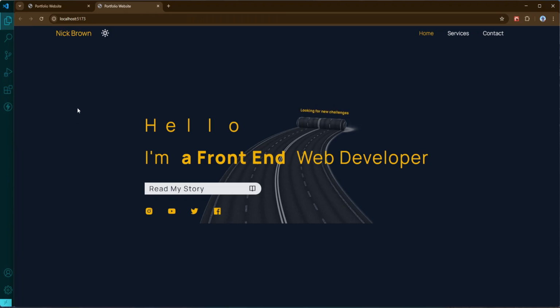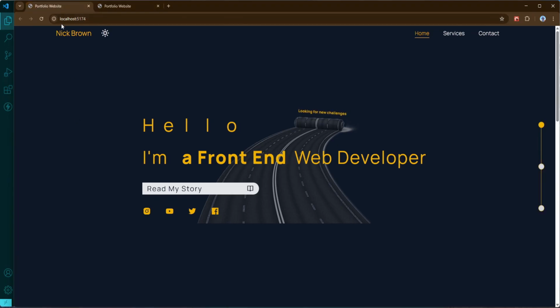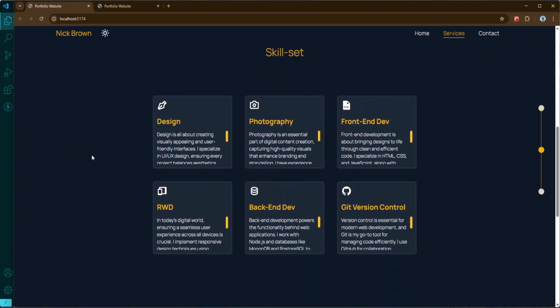Before we start coding, let's quickly navigate back to the original project and take a detailed look at the services section. Here we have a neatly organized grid layout that displays different skills or services we provide, each with its own icon, title, description, and smooth hover effect. This section clearly showcases your expertise, making it easy for visitors to quickly understand your skill set and what you have to offer professionally. On hover, we see the project links appearing depending on whether the skill card is in the first row or not.